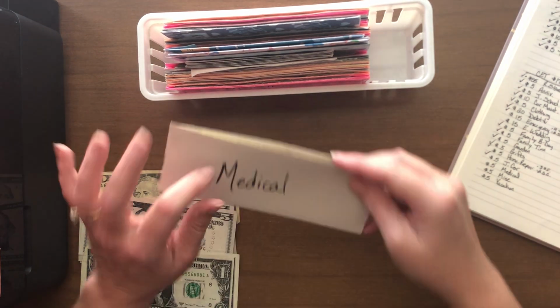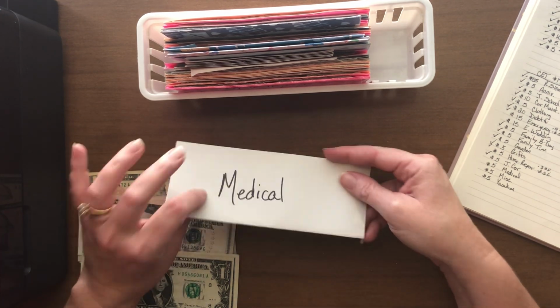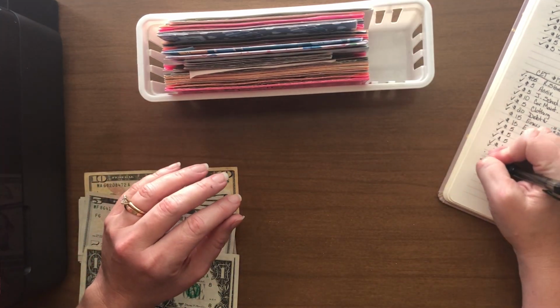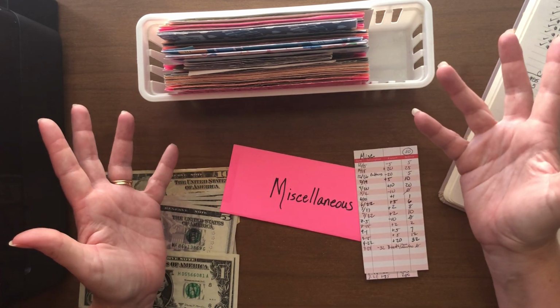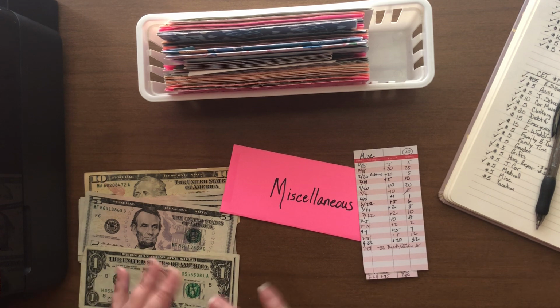Again, following Dave Ramsey's baby steps, but at the same time keeping in mind that these are things and expenses that are going to come up, so we need to have them budgeted and ready to go when they do. And then we have a miscellaneous. This is like, I didn't budget for something, and instead of taking it out of emergency or savings, I know that I can come to the miscellaneous and just take care of it.